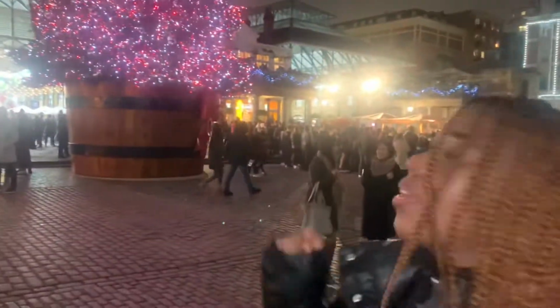Last but not least, we are finally at Covent Garden, and we're just gonna go inside and see the lights and see the market as well, and just check out what's happening basically. Yo guys, it's so cold, the weather just decided to change, it's literally cold. I wish I wore my gloves, but anyway, let's go check out Covent Garden and all the Christmas lighting. Look at the tree.